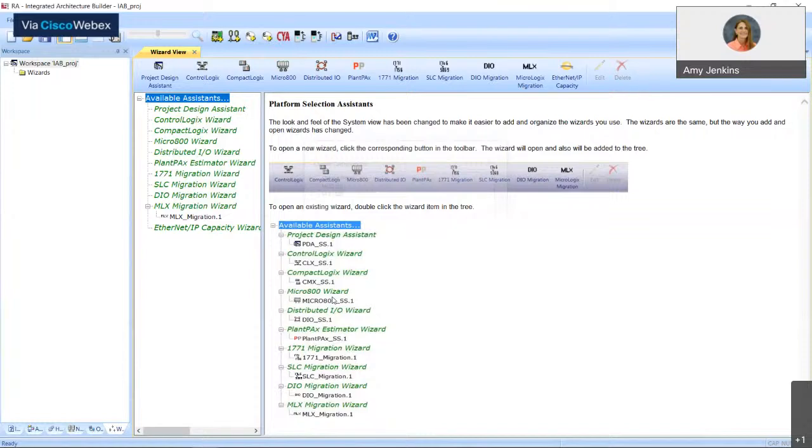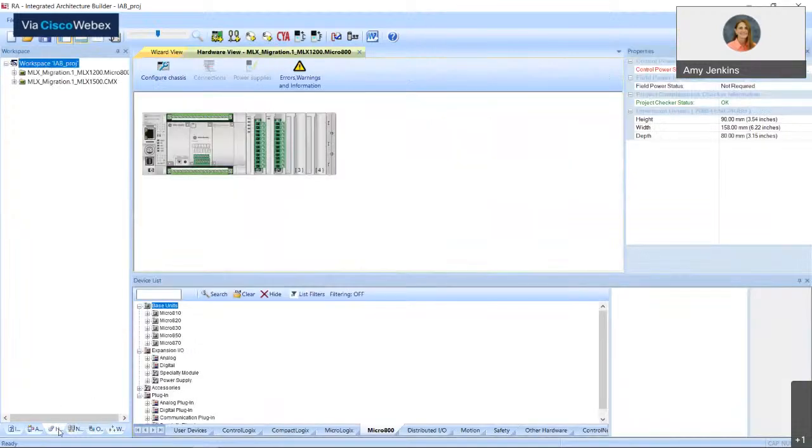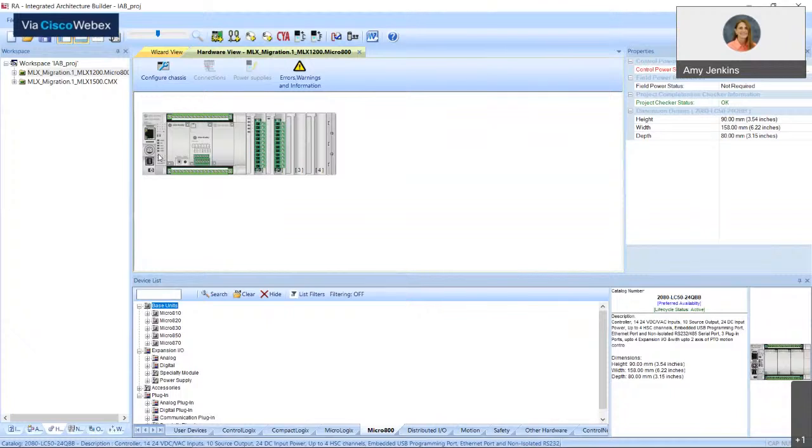And I'm going to generate my hardware. And it added this entry under my MicroLogix migration wizard. And if I go to my hardware tab now, I'll see my MicroLogix 1200 and my MicroLogix 1500 migration. So for the 1200, if I click on the processor, I can see in the lower right-hand corner the catalog number. So the processor the wizard chose was a 2080 LC50, that stands for Micro 850, a 24 QBB. So this controller offers 14 24-volt DC digital inputs and 10 source outputs.